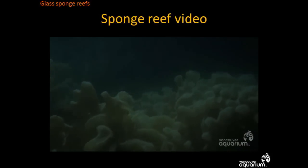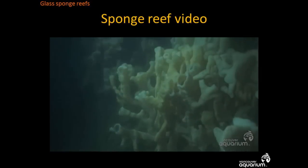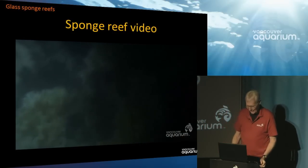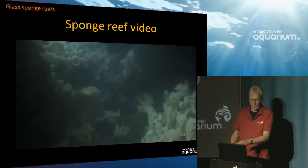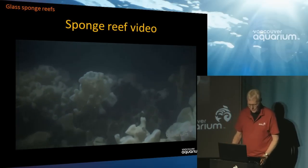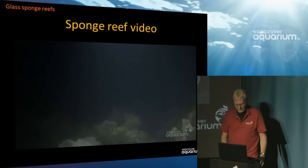And Donna was talking earlier about, I want you to know, it was an English sole that they found on their way to the bioherm. And when they get there, they still don't really know how big the glass sponge reef is, what its extent is, how far it goes. And that's part of the mystery of diving on these glass sponge reefs.